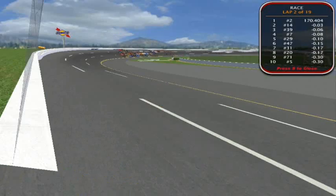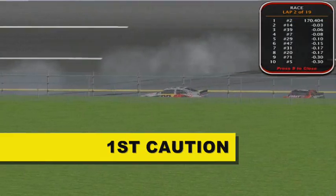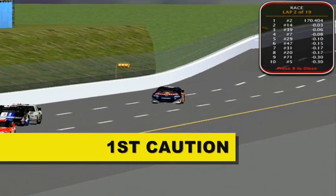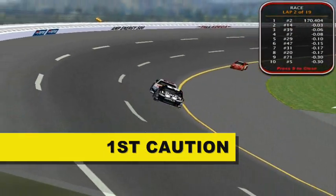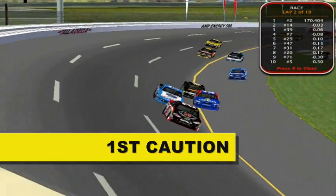Oh, we got a wreck in the back. I don't think it's the big one. Jack Naden, Randy Carpenter. Oh, chase contender Ken Griffith. And that's going to bring out our first caution. 3 cars go around in the back. And then, they're still wrecking.